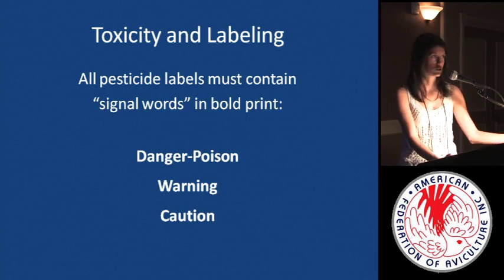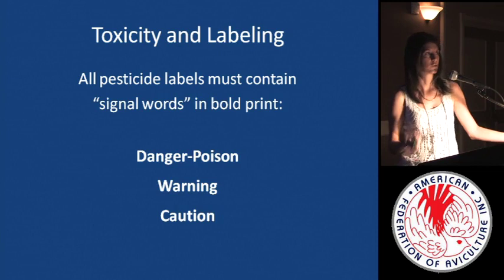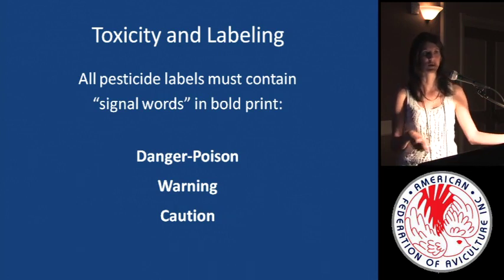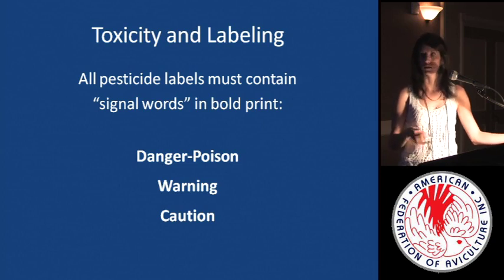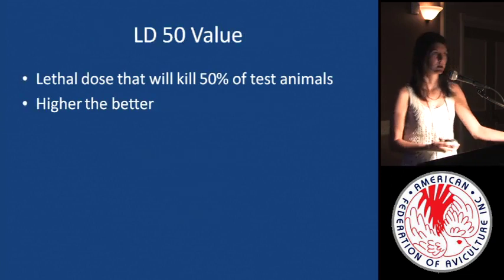All of your labels are going to have what we call signal warnings, and there's basically 3 of them: danger, warning, and caution. And these only refer to the toxicity for the applicator. They do not refer to toxicity for the environment or for any other vertebrates, any of your pets or birds, only the applicator, which in this case would be us. And I'm just going to introduce the concept of the LD50.